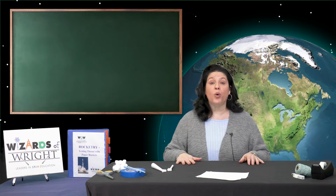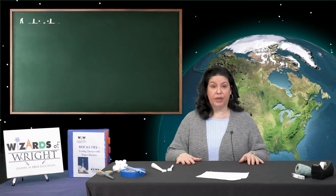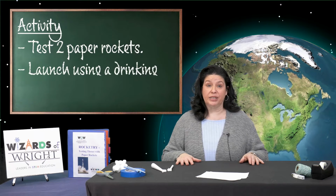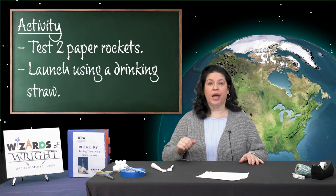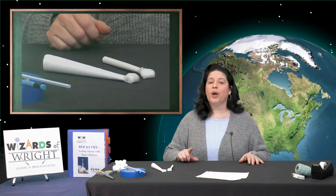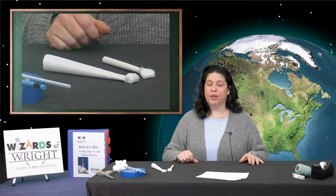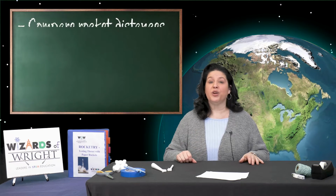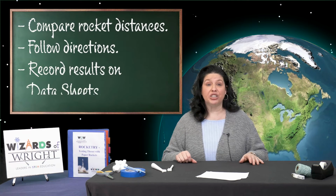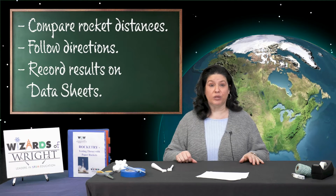Now, let's talk about what is going to happen in our activity. You will investigate the effect that thrust has on rocket flight. You will make 2 paper rockets that you will launch by blowing through a drinking straw. Your rockets will differ in diameter. Then you'll compare the distances that your rockets travel. Your teachers have the directions for you and the data sheets you'll need so you can record your results.